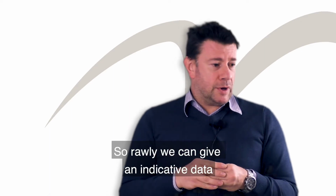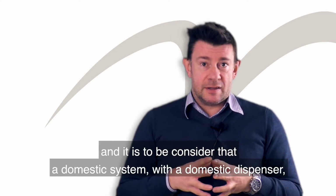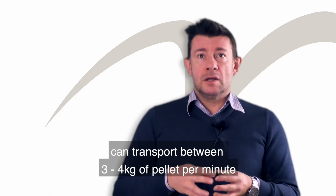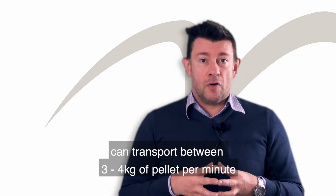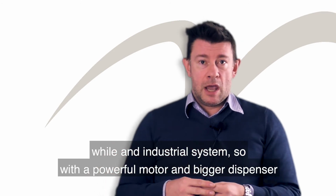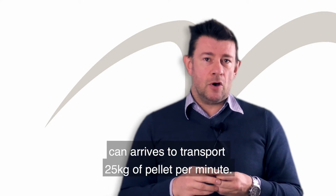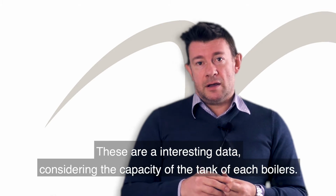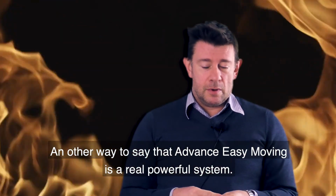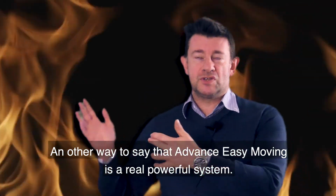So, roughly, we can give an indicative data, and it is to be considered that a domestic system, so with a domestic dispenser, can transport between 3 and 4 kilograms of pellet per minute, while an industrial system, so with a powerful motor, a bigger dispenser, can arrive to transport 25 kilograms of pellet per minute. These are interesting data considering the capacity of the tank of each boiler. So, another way to say that is, it is a really powerful system.